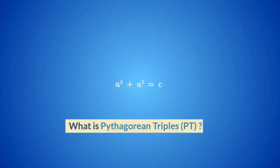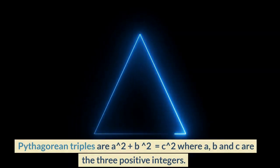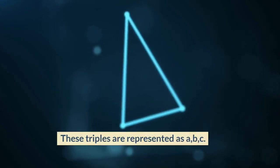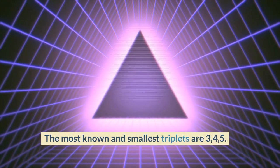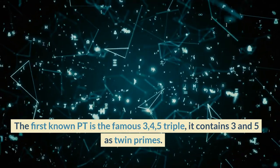What is Pythagorean triples, PT? Pythagorean triples are a squared plus b squared equals c squared, where a, b and c are the 3 positive integers. These triples are represented as (a, b, c). Here, a is the perpendicular, b is the base and c is the hypotenuse of the right-angled triangle. The most known and smallest triplets are 3, 4, 5. The first known PT is the famous 3, 4, 5 triple.